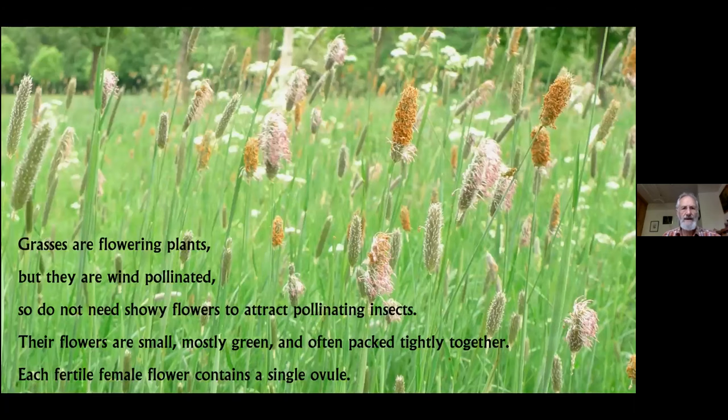Right, grasses are flowering plants, but they are wind pollinated. Lovely picture here of meadow foxtail blowing in the wind. You can see anthers and stigmas out there exposed to the wind so that they're pollinating. They don't need showy flowers to attract insects. So the flowers are mostly small, green, and often there are many of them packed tightly together. Each fertile female flower contains just one ovule.